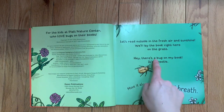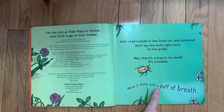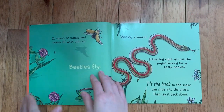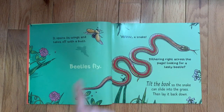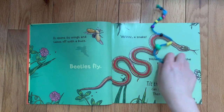Hey, there's a bug on my book. It's a beetle. Move it along with a puff of breath. All right, everyone, get your breath ready. Take a deep breath in and breathe on the beetle. Move it along. Let's see what happens. It opens its wings and takes off with a buzz. Beetles fly.